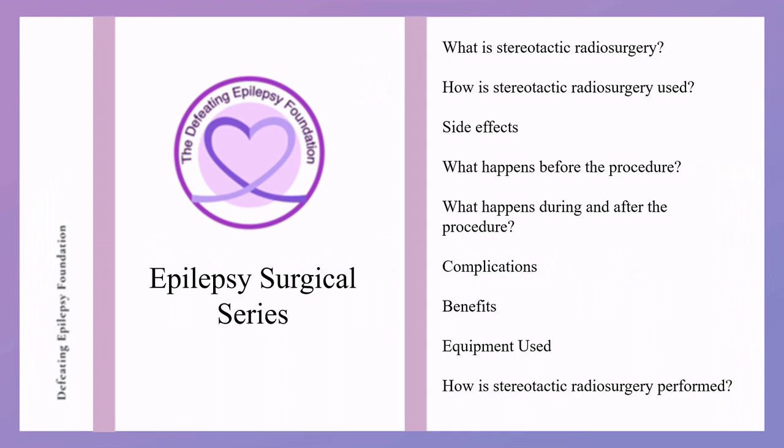In this presentation, we will discuss what stereotactic radiosurgery is, how it is used, side effects, what happens before, during, and after the procedure, complications, benefits, equipment used, and how the procedure is performed.